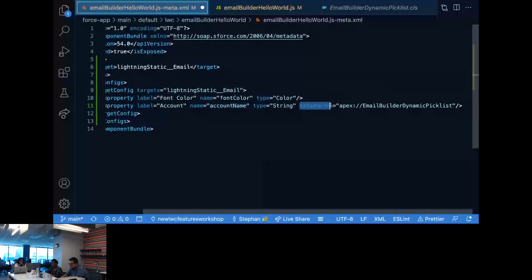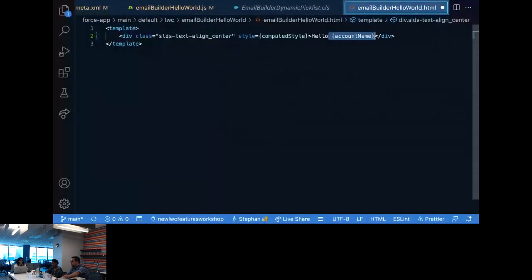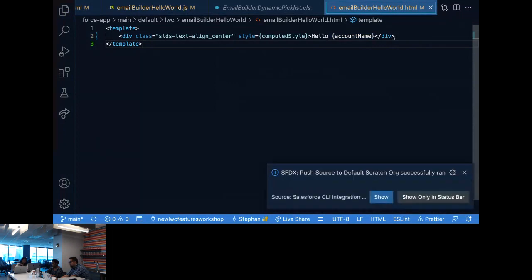Okay. And then we're going to go into the HTML file, and we're going to just modify that a little bit. And put that into the component. And what you'll see here is this code has just taken world out of the hello world and merging in that account name property that we've declared in our JavaScript file. And so what should happen is when we deploy this and we select an account from the pick list, it should replace world with that account name that we've selected. And so let's see if it all works.